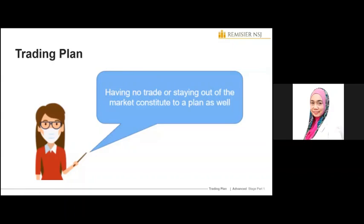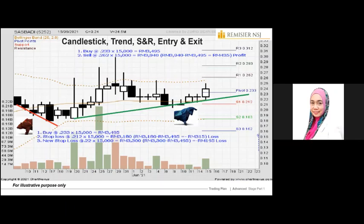When you make a wrong judgment, that will constitute a loss. This refers to our initial capital earlier, the 5,000. Remember? So let's look at this counter. This is SAS body, like we mentioned earlier. We will not be discussing Bollinger Band today, that's for tomorrow's class. So this is our trading plan. We are going to put all this together: our candlestick, trend, support, resistance, entry and exit.